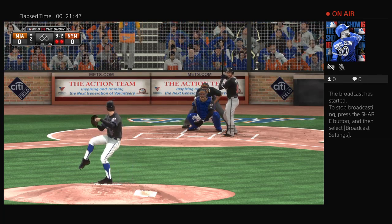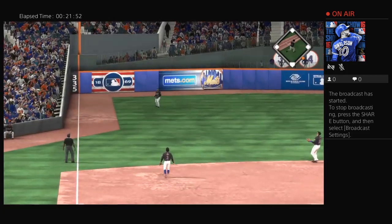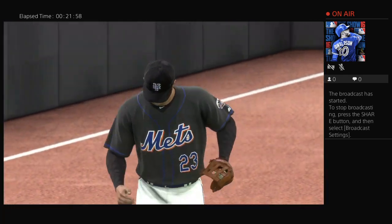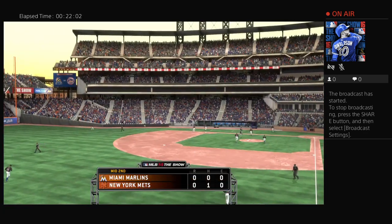3-2, here it is. Comes with the cutter, but this is hit high in the air out to left field. Kadire is there, and he'll make the catch to retire the side. Miami down in order. We'll go to the bottom of the second. No score.